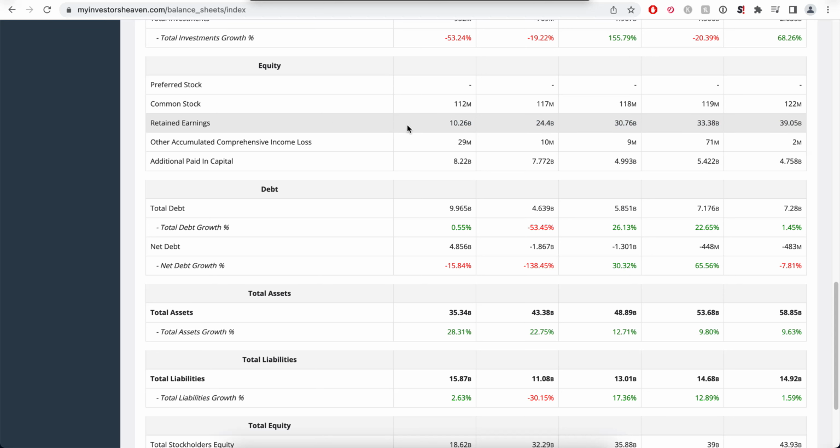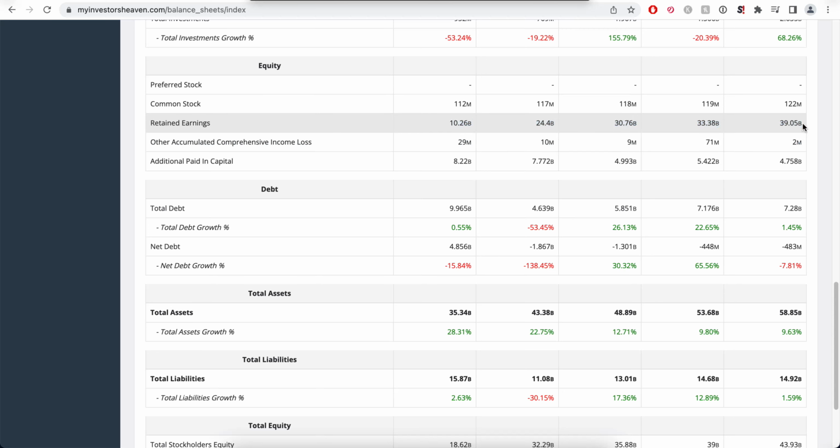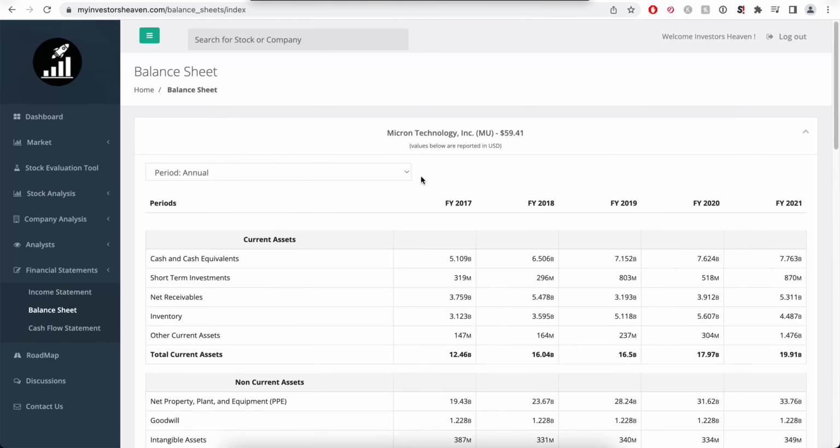This means that net income has been increasing pretty much overall every year, and this is sort of like a permanent account that denotes the cumulative effect of the net income that the company produces every year. It's basically sort of like a sum of the net income that the company has been producing every year, pretty much. Very nice to see.